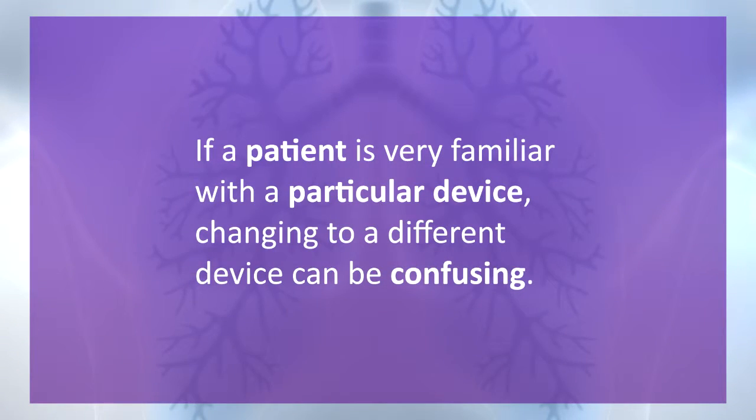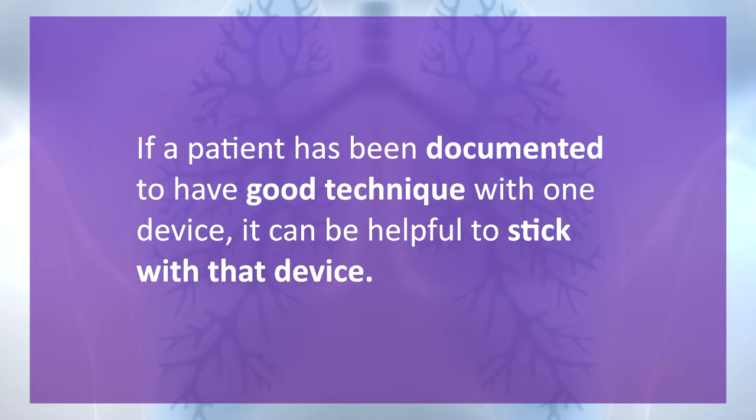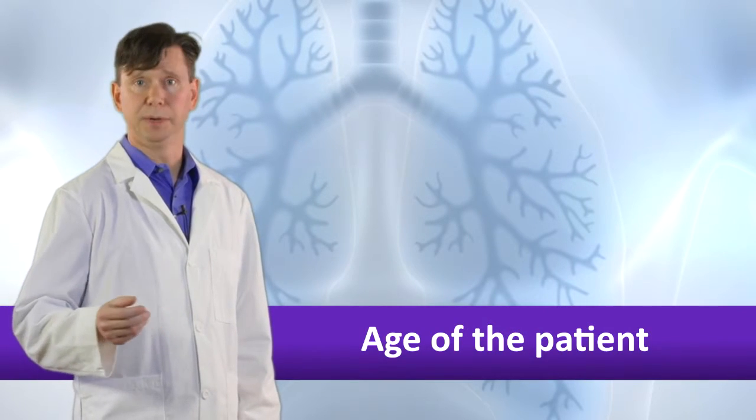There are some other potential patient-specific factors to consider when choosing the best drug delivery device. If a patient is very familiar with a particular device, changing to a different device can be confusing. If a patient has been documented to have good technique with one device, it can be helpful to stick with that device. For example, even slight changes in technique can be confusing for those with low health literacy or those who are easily confused.